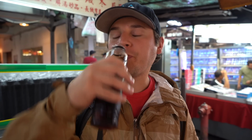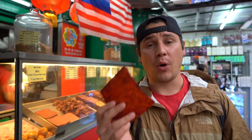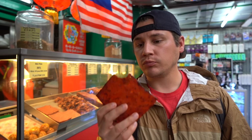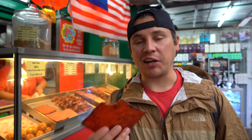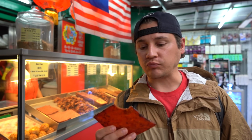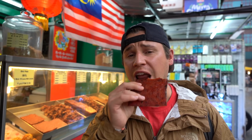Look how dark this tea is. I'm not gonna butcher how to say it because I don't want to offend anybody, but I am gonna try it. It's probably the best sweet iced tea I've ever had in my life. That is so good. You gotta try this. I had to get me some dried pork. That looked really soft. It's very soft and it's kind of like candied pork. It's very sweet. That's way better than jerky.